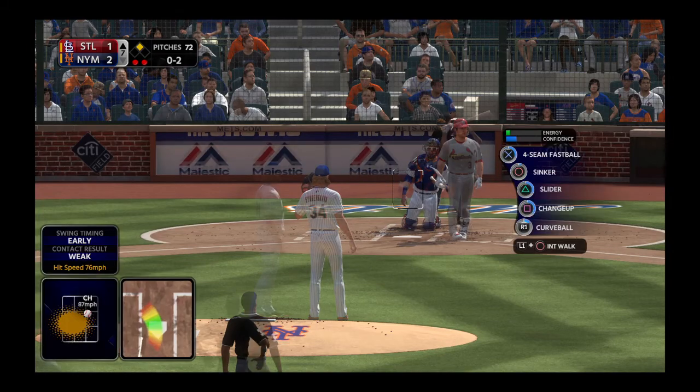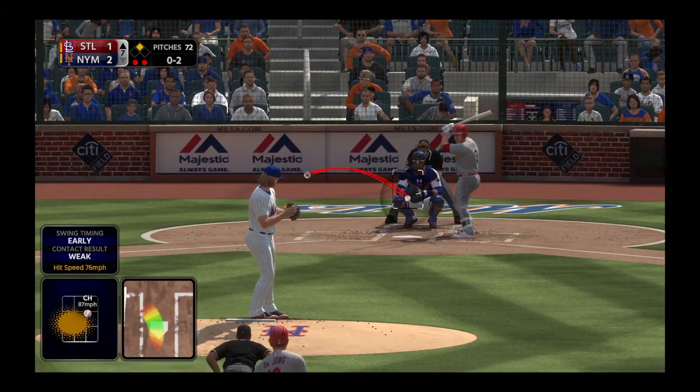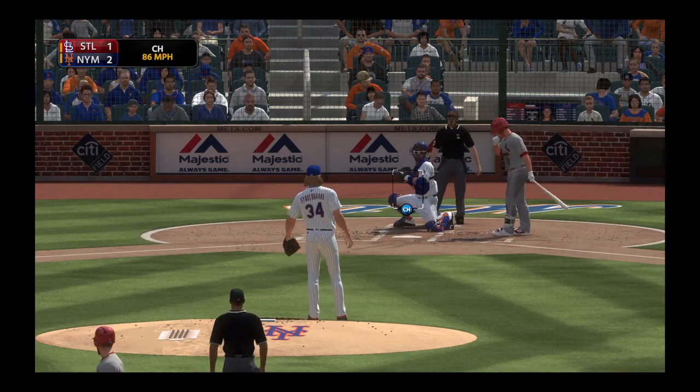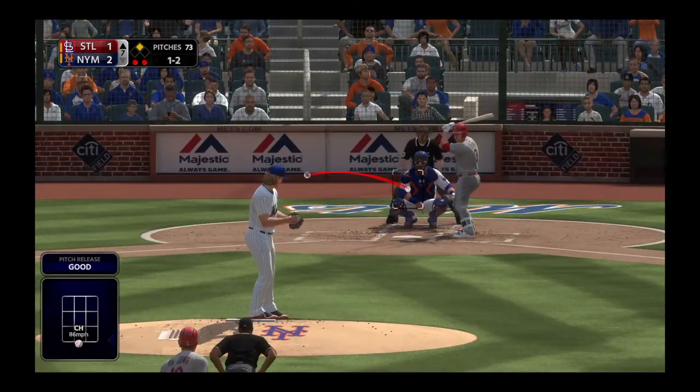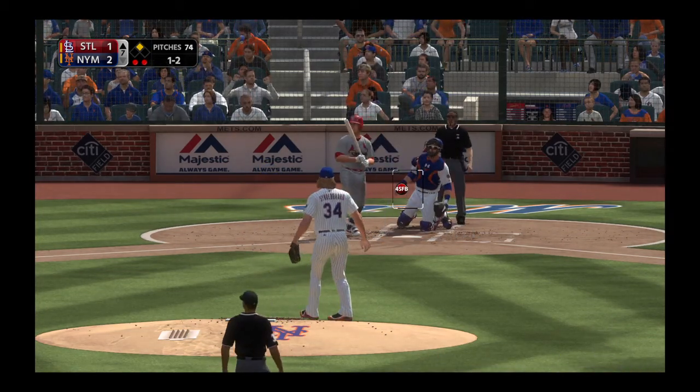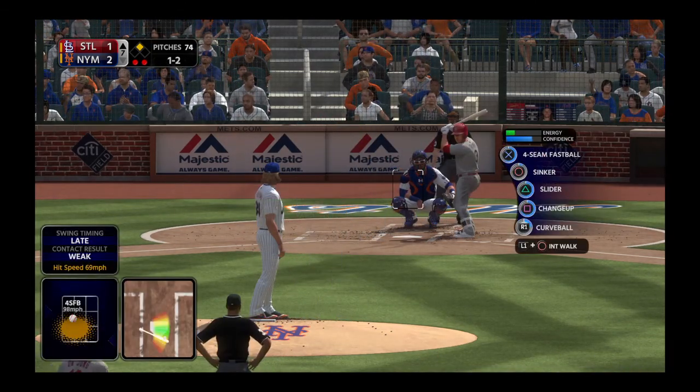Count remains at 0-2. Good job of holding up on the low ball there, and it's 1-2. That's a good but risky take there. On 0-2, some umpires have no problem ringing you up on a pitch that close.